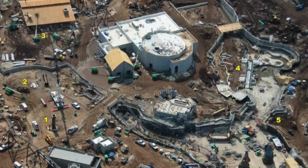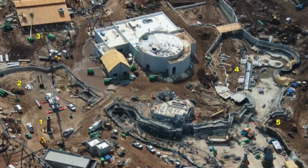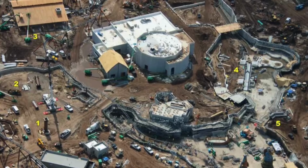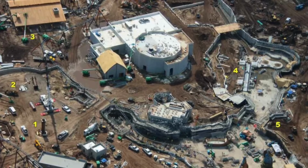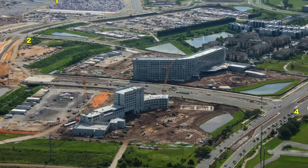Over here will be the kids' play area, and construction has continued in this area. You can see more of the structure has been built, as well as some metal framing on top of the wall for future theming. Now we'll take a quick look at the progress happening on the two hotels outside of Epic Universe.